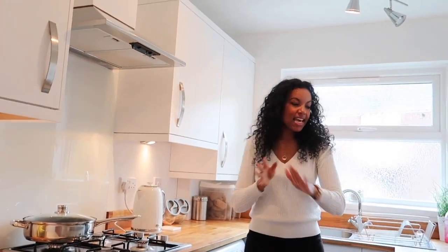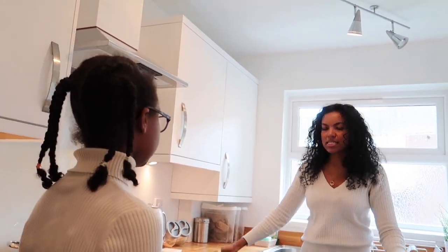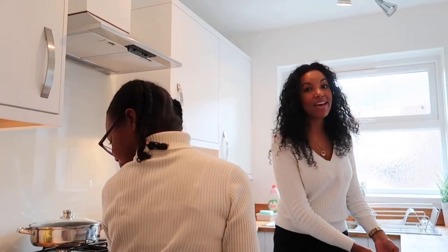Our kitchen is very white, which is just how I like it, and we have these wooden countertops, what do you call them, wooden surfaces, and they're solid wood, so I really really like these. We have plenty of storage and we also now have a dishwasher, but I'll talk you through step by step.